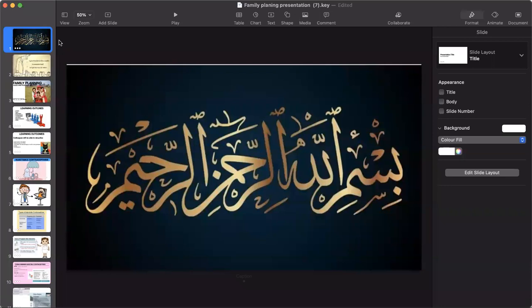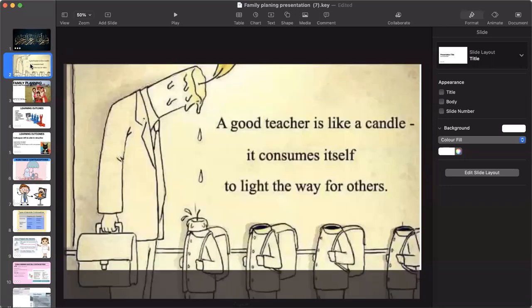Bismillahirrahmanirrahim. Quote of the day: A good teacher is like a candle. It consumes itself to light the way for others.